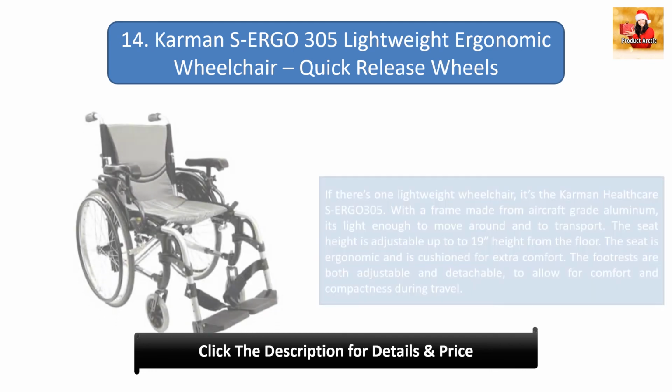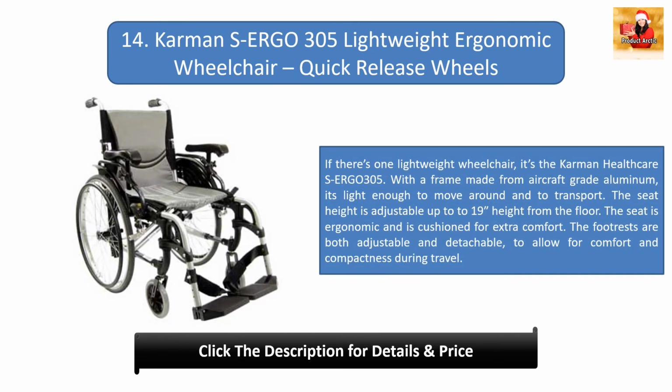14. Karman Ergo 305 Lightweight Ergonomic Wheelchair, Quick Release Wheels. If there's one lightweight wheelchair, it's the Karman Healthcare Ergo 305. With the frame made from aircraft-grade aluminum, it's light enough to move around and to transport. The seat height is adjustable up to 19 inches from the floor. The seat is ergonomic and is cushioned for extra comfort. The footrests are both adjustable and detachable, to allow for comfort and compactness during travel.